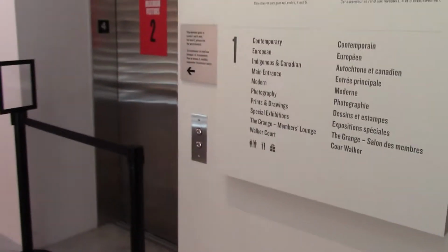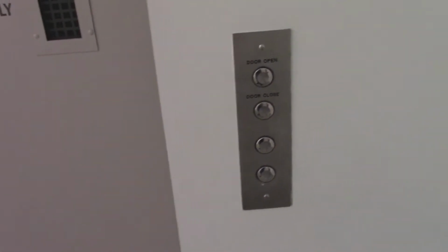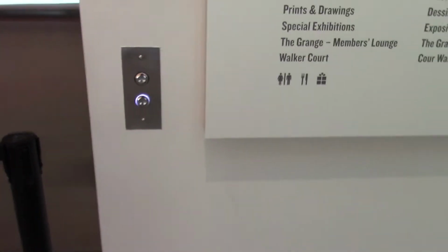I think someone's actually using that elevator. Peely doors, everyone's favorite. And I do believe that this one is all the way upstairs. Now this elevator's out of service, but apparently the call buttons still work, but we're not gonna go in.